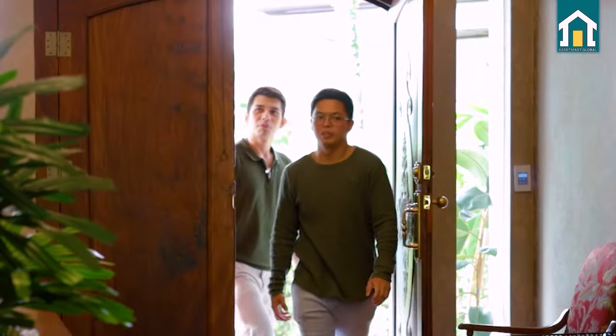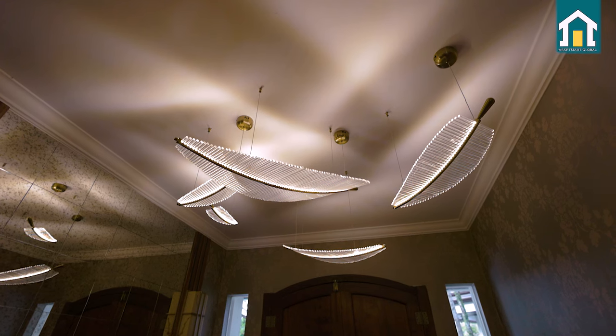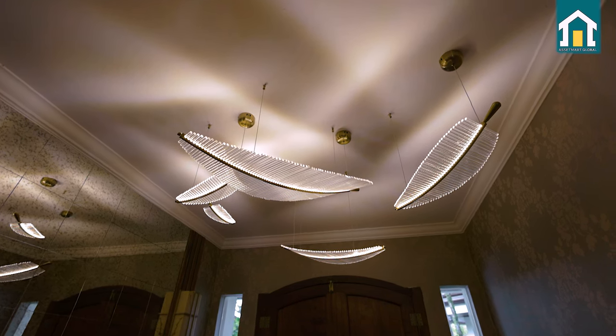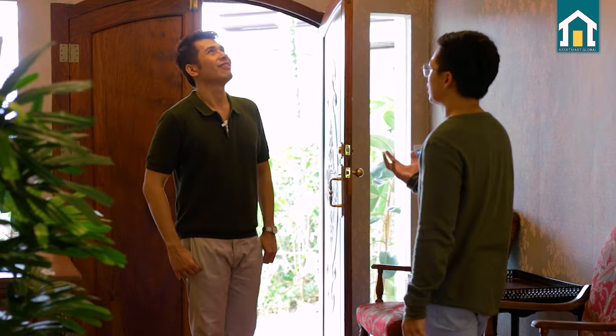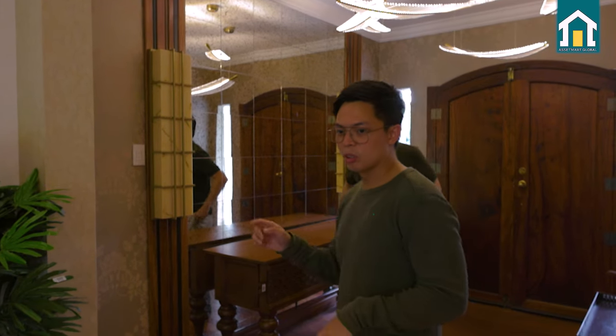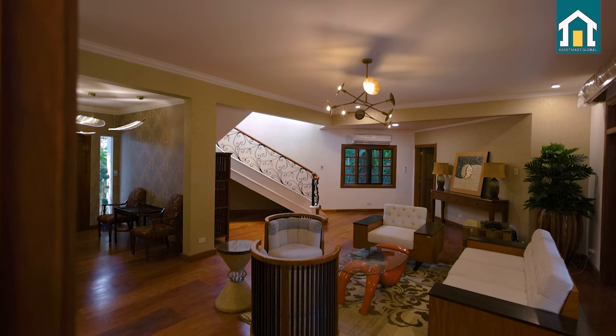Wow, this really feels very homey. What do you think about the light fixtures though? It looks really good. I think each room has a different light fixture, sa chandelier. So, very creative talaga yung mga lighting dito, no? So, going towards the living room, this is exactly what a Filipino home looks like. Yeah, it's very warm actually.